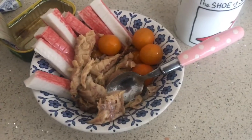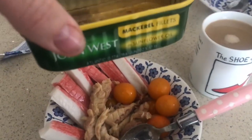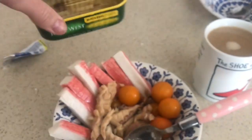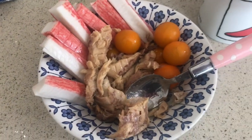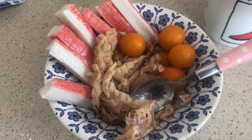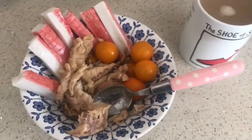So for today's dinner, I had to stop at the shop and get a tin of fish. And the only fish they had was mackerel fillets in sunflower oil. Didn't really want to have it in oil, but never mind. So there's my little dinner. So I've got seafood sticks, little tomatoes, mackerel in sunflower oil, mug of the day. Made myself a nice cup of coffee in my Shoe of Salvation mug. So off to enjoy my dinner.